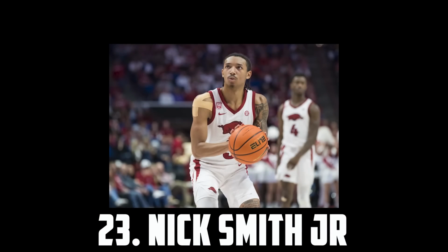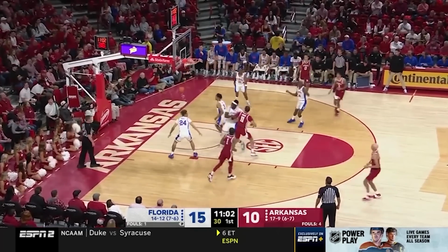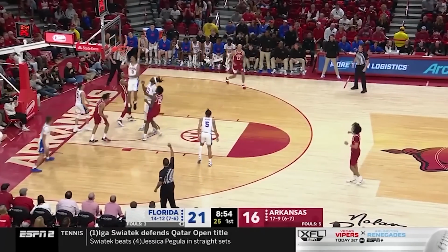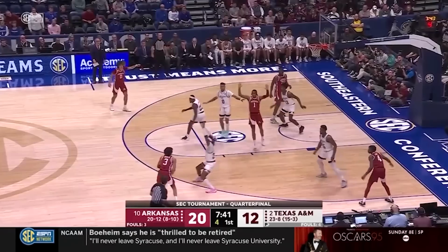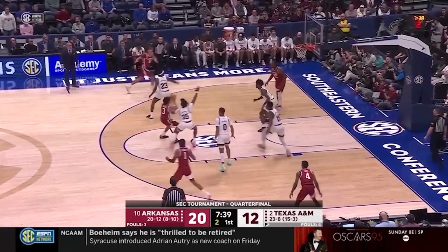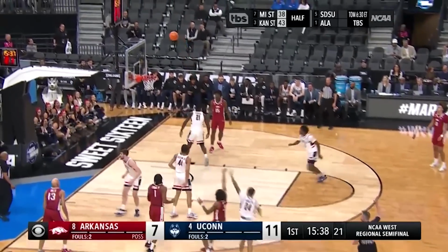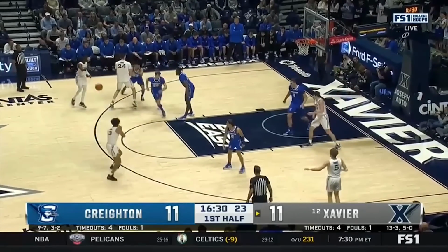Next up at 23, I have Nick Smith Jr., the 6'5" freshman out of Arkansas. Smith had a very rough season, struggling with injury and consistency, but the flashes of high-end shot making and shooting were very impressive. He'll definitely have to get better defensively, and his decision making isn't always great, but I'm still a fan of his upside, so I have Nick Smith Jr. at 23.